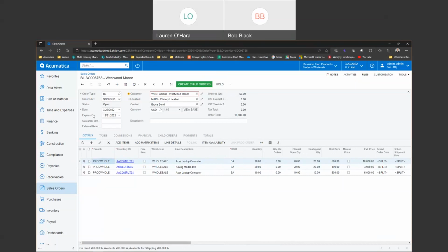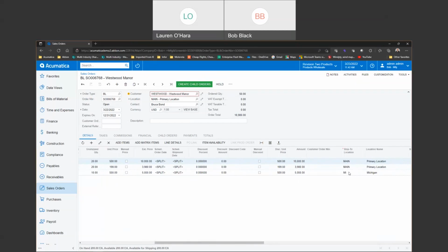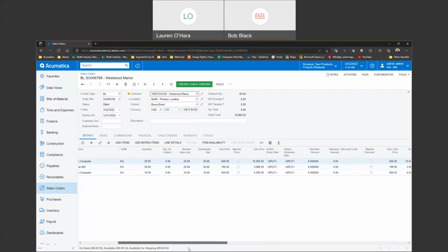You'll also see that this has a start date and an expiration date. So this is that concept of we're going to commit to buying all this stuff from you between now and December 31st, and this is our way that we can keep track of that. So we've got 20 of these computers that are going to go to the main branch, and we've got another 10 computers that are going to go to the Michigan branch. So you get your primary location, and then you get your Michigan branch.